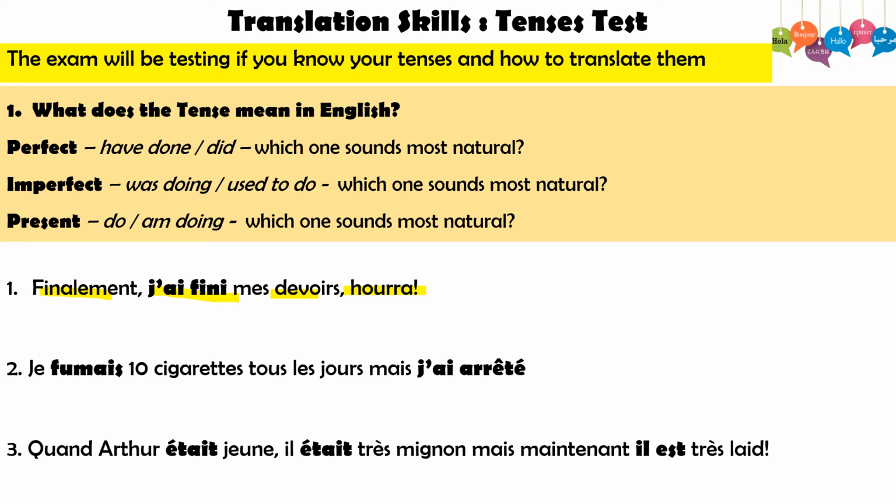So, this is the difference between French and English. In English, there's two different ways to say it. In French, there's one. How do you translate it?